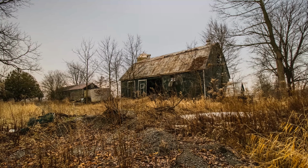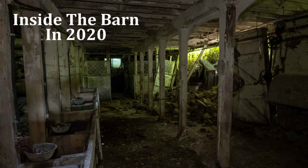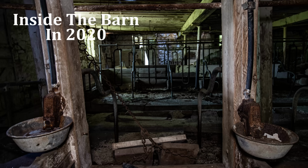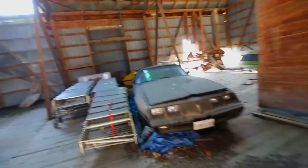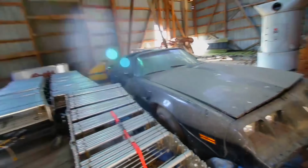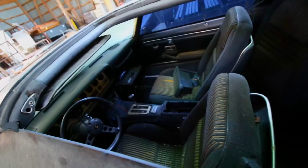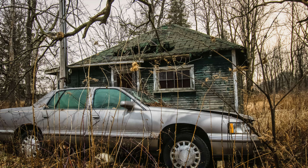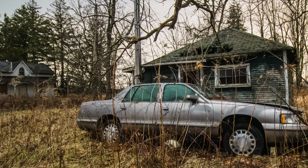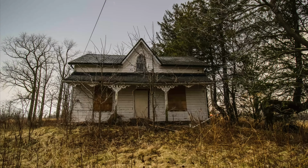To avoid using lights outside, I switched to long exposure photos. The property has a large barn. Six years ago, there was a Trans Am in the barn, but that is now gone. And several smaller buildings with cars left behind. Then an old Victorian house that I think was the original house on the land. On this explore, it was not open, so I'm adding highlights from the video that we filmed 6 years ago.